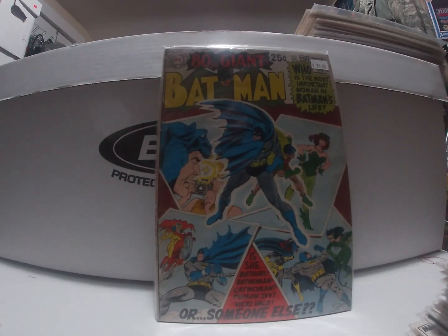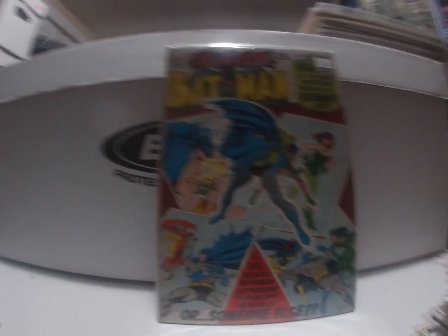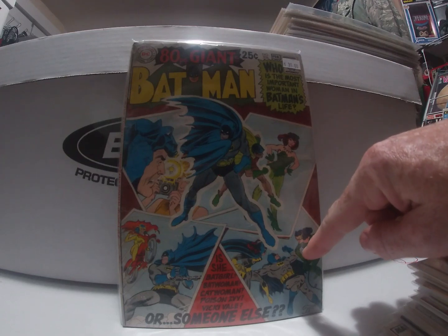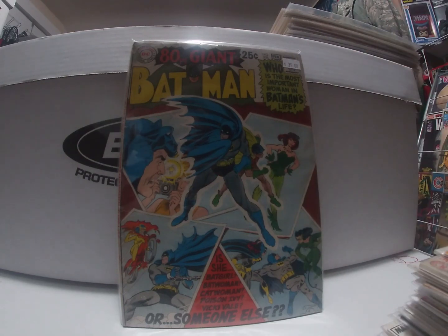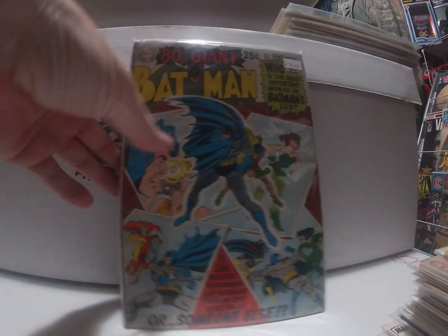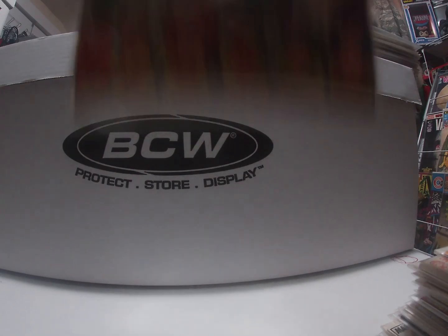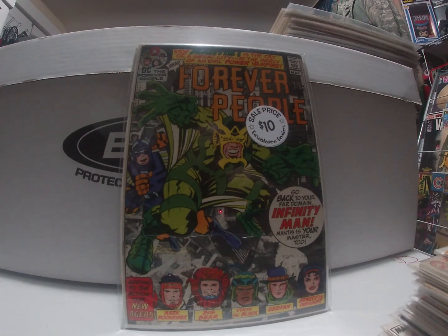Giant Batman 208, the Ladies in His Life. This is the first reprint of Poison Ivy's first appearance. I think I had like 3 or 4 of these in another box where Catwoman and Batgirl had them all themed up. I'm not sure what that one is. Forever People number 2, second appearance, Darkseid, I believe.